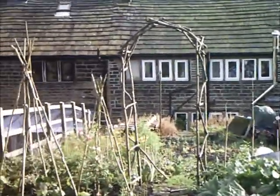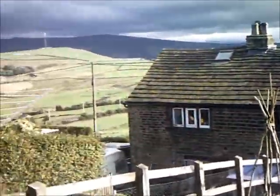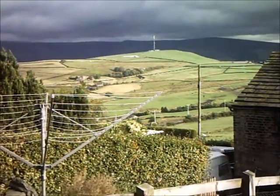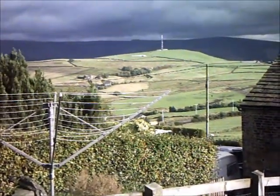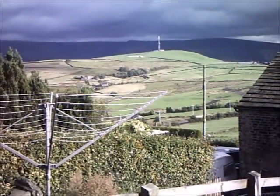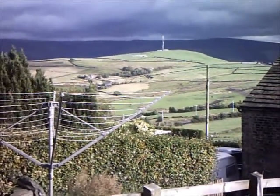We are looking down the garden, and this is how open we are to the elements. And there's the moors and a lovely washing line. At least with the wind, the clothes dry, if not us.